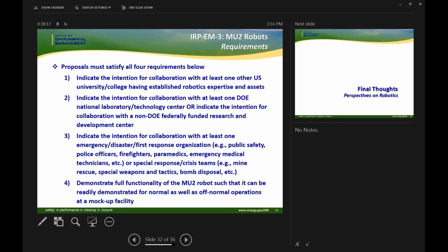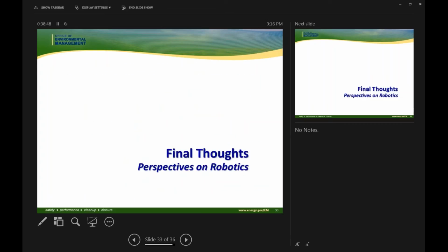And much like the two previous IRPs, the end product is something that can be readily demonstrated at one of our facilities. Now, again, there are numerous devices, robotic systems, and platforms that exist on the market now. It's just a matter of adapting them and demonstrating their utility to support normal operations as well as off-normal operations. So in many respects, that becomes the challenge and certainly the focus of this IRP.